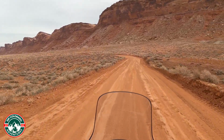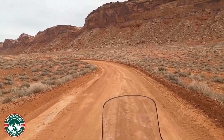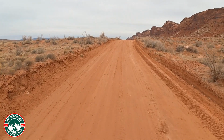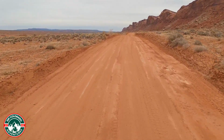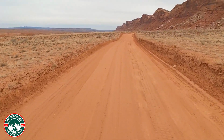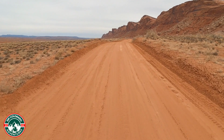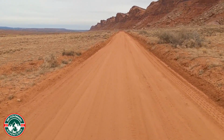Some of them gain about 1,000 or 1,500 feet maybe in elevation, which is fun. I like the elevation, even though we're only about, I think, right around 4,000 foot elevation here, which is definitely lower than any place around where I live. It's about 2 hours west of where I live.